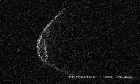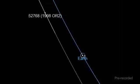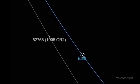So that makes it pretty significant, but it's passing pretty far away. It's passing about 4 million miles away from the Earth. So it's very distant, close approach. But it's notable because it's one of the larger ones.